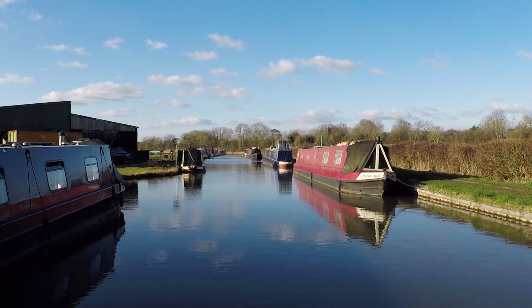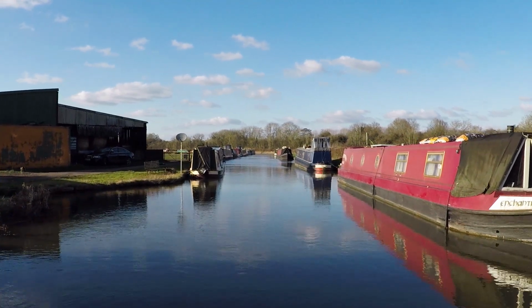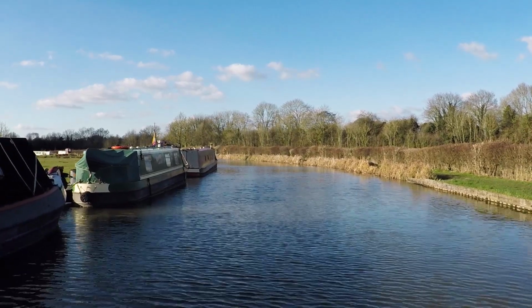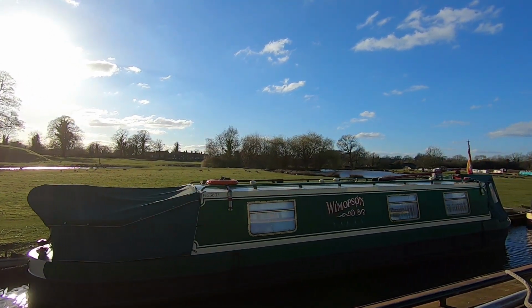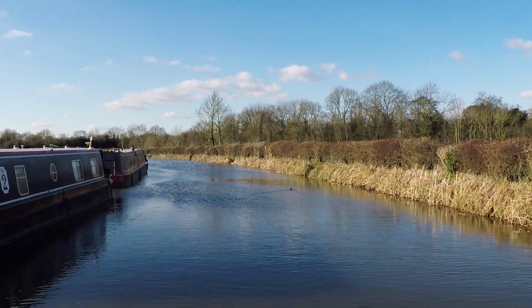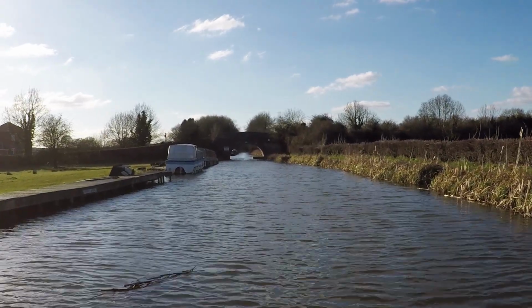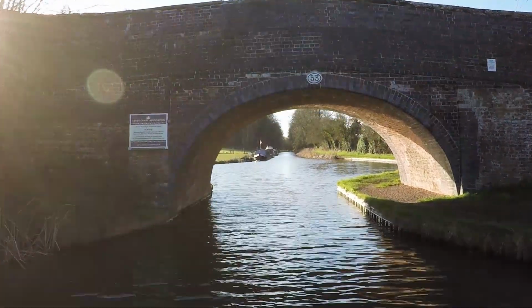On the right, for a little way, we've got visitor moorings, and all the moorings you see on the left, they're all private long-term moorings. This is Bridge 53, and immediately after it is a winding hole.